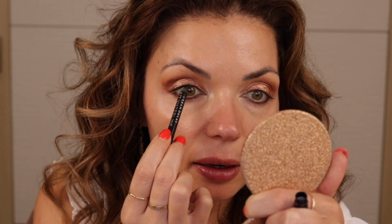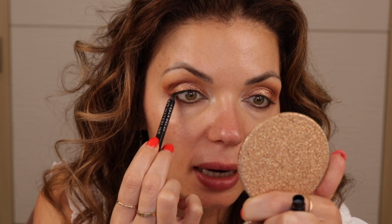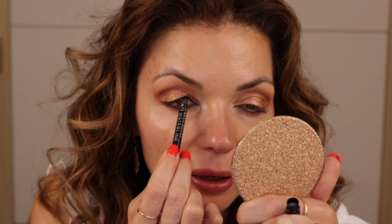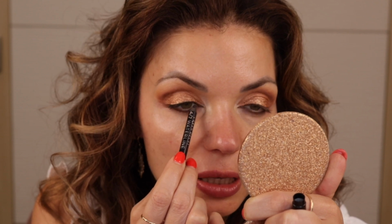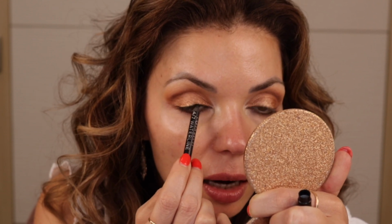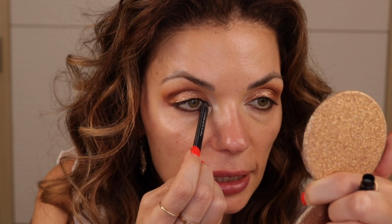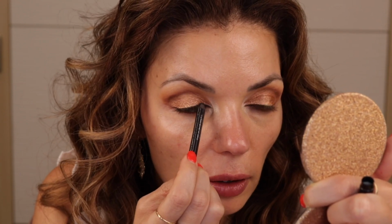So as I'm doing this, this might look like I am lining my upper waterline. I am not. I'm literally getting in between here, right where the roots of my lashes meet my eyelid. If you've never done this before, it works best with a softer eyeliner that still dries down, or a bit of powder. Also, for my eye shape, I like to take a little bit and almost extend the darkness of that lash line right at my inner corner.